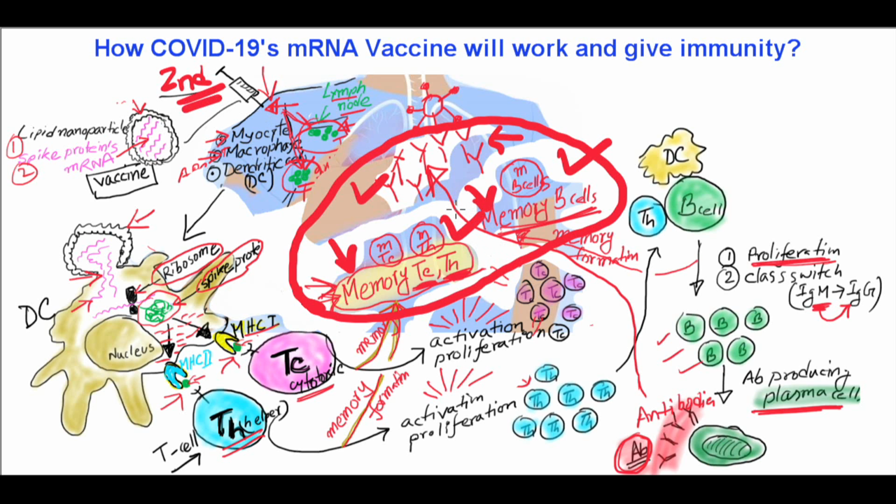And definitely we have to see, for Moderna's or Pfizer's vaccine, how many days these antibodies and the memory B and T cells persist after the vaccination. If they persist for a long time, they will give long-lived immunity, and in the future we do not need to take this vaccine multiple times or a second time.